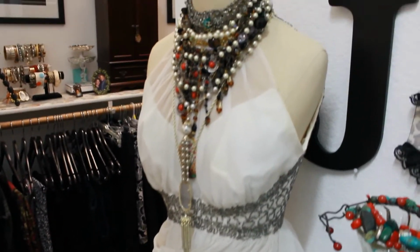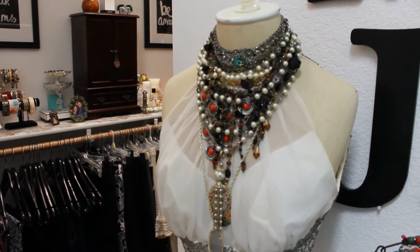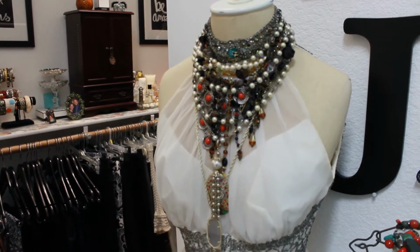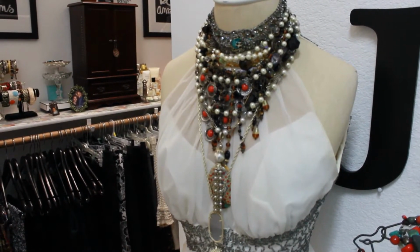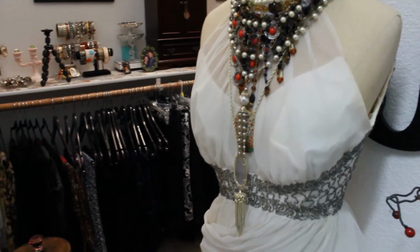I wanted to show you that on my dress form, I put all of my necklaces, the ones that I wear quite often. What's so good about it, I know it looks all jumbled up, but it's so easy to get them off because they're closed. So I really like that about that.